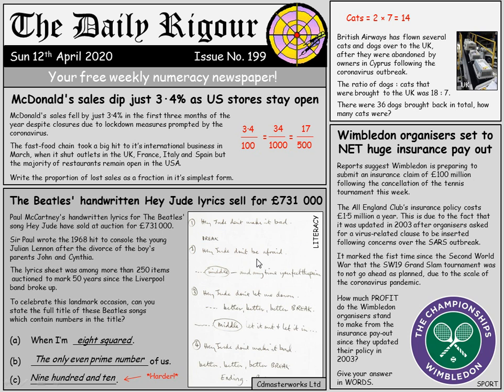So on to our literacy story. Paul McCartney's handwritten lyrics for the Beatles song Hey Jude have just sold at an auction for a serious amount of money. And here's actually a copy of what was sold. This is Paul McCartney's handwriting and this is where he actually wrote the song. But anyway, to mark the 50 years since the Liverpool band broke up, we've got a wee quiz for you. These are Beatles songs that have numbers in the title. Can we get the full titles of the songs?